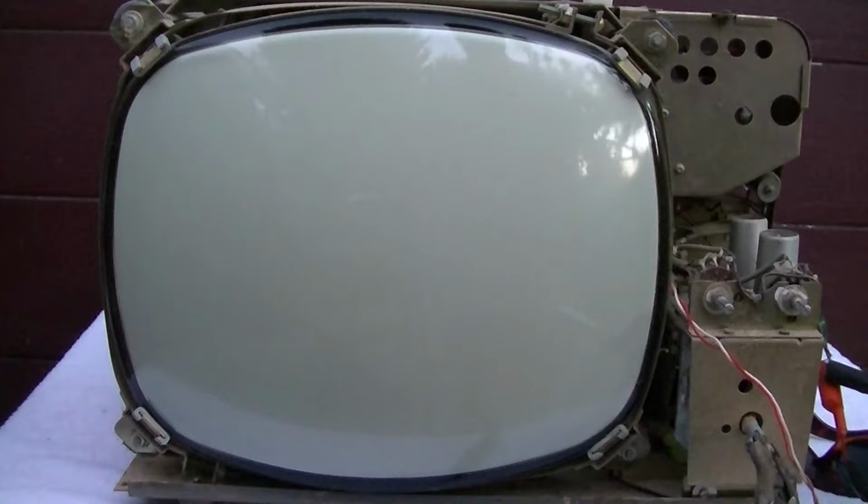And it's not dark enough for the camera to sync to it, so it's... All right, let's try this again. It still seems a little bit bright out here. Power has been applied, and the vacuum bulbs are heating, I think. Yep.